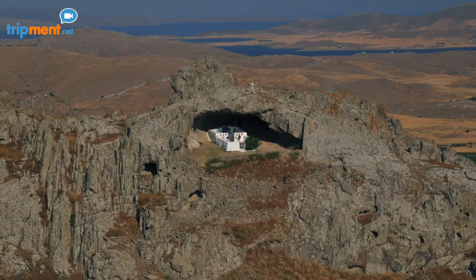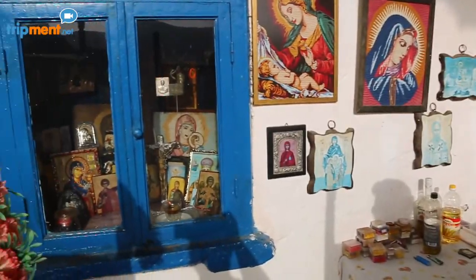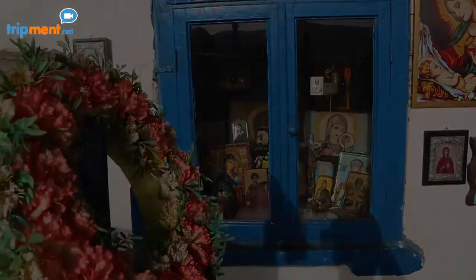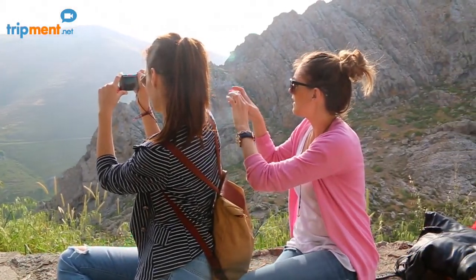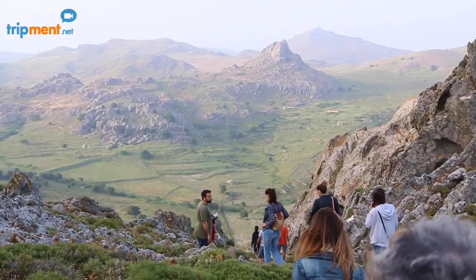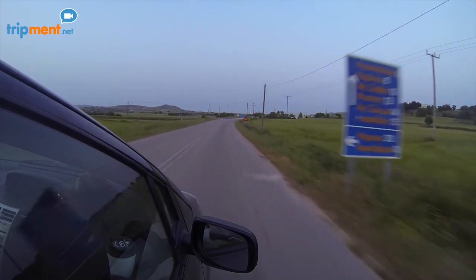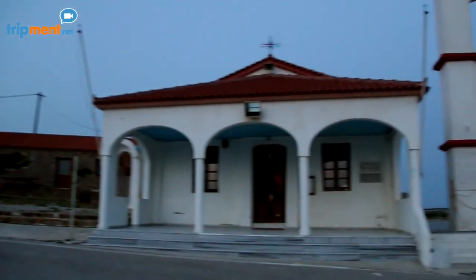The church was named after the mountain it lies on, Cacaviotisa. This small church was built around 1305 by monks that lived in caves in the surrounding area. On our way back, we headed towards the southeastern part of the island where we visited St. Sozon. The monastery of the patron saint of Lemnos lies near Therma Village.